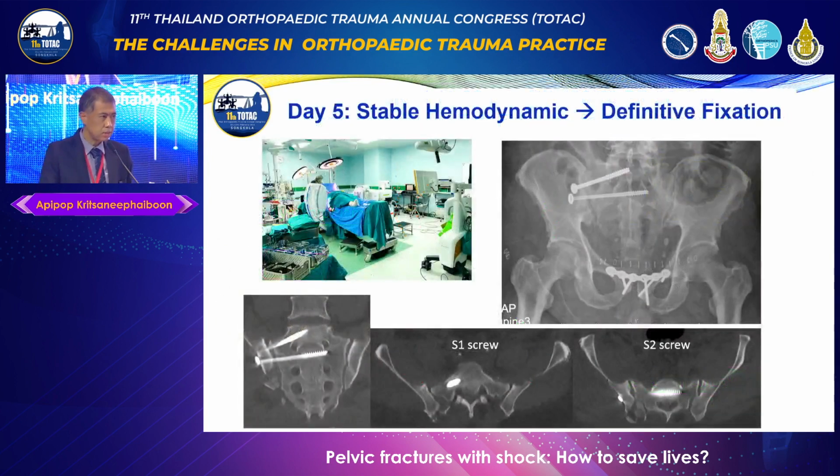So this one at day 5, stable condition. So we add an S1 screw under the navigation system because it's dysmorphic, and then we apply the plate on the front.